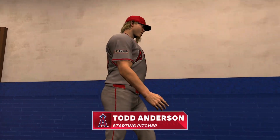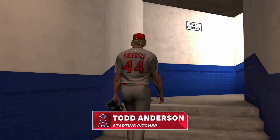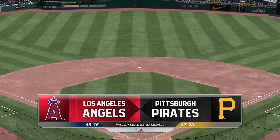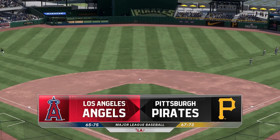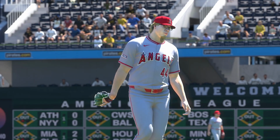Anderson is getting ready. He not only brings immense talent, but also a contagious enthusiasm for the game. He'll look to put those skills on display today. It's the Los Angeles Angels going up against the Pittsburgh Pirates. All right, we'll be back to get this one started after this.